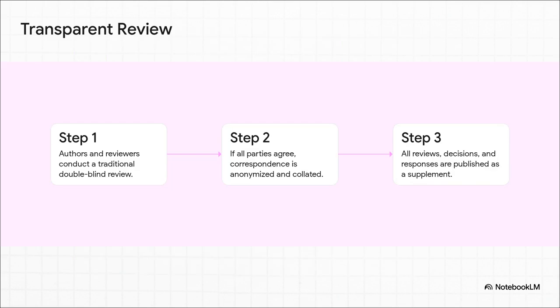Here's another cool innovation: transparent peer review. They actually piloted this in the special issue. So after a normal double-blind review, if everyone agrees, the entire review history, the reviews, the editor's decision, the author's response, all of it gets published as a supplement to the article. It's anonymized, of course. But this not only makes the whole process more rigorous, it creates this incredible training tool for early career scholars who are learning how to write and respond to peer reviews.